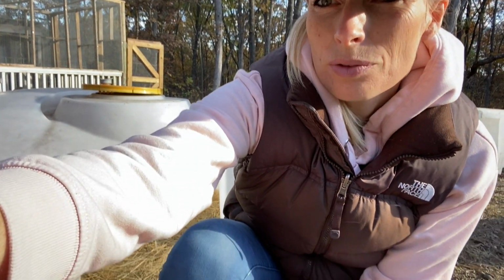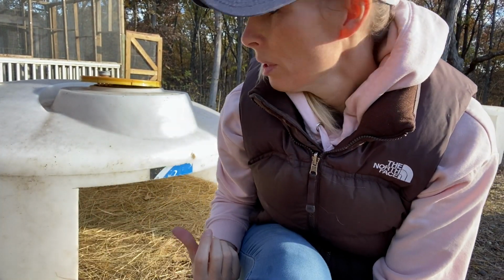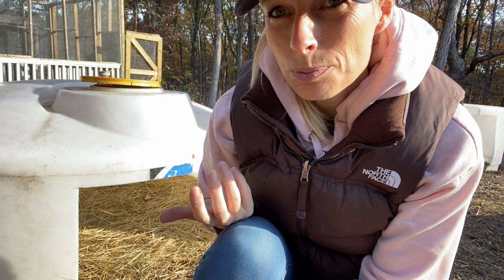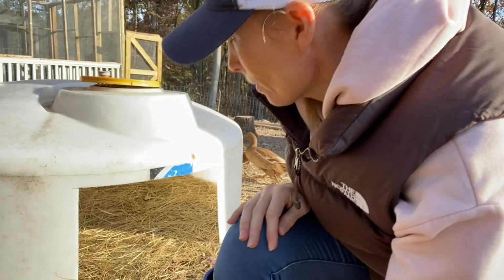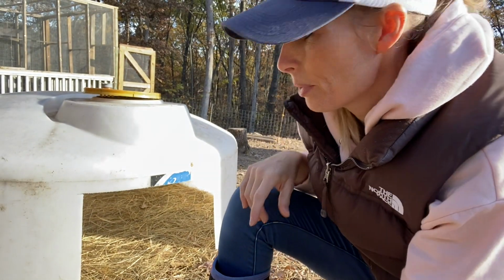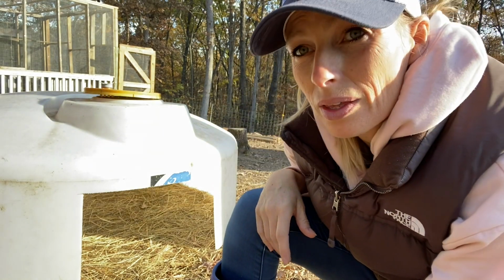So we're trying this out. I don't think it's very cute. I'm not quite sure if I like it. But for the moment, I thought for the winter, it would offer some sort of a windbreak, maybe a place where they can go and lay eggs. They haven't spent too much time in it right now, but they do go in it. So it might just be a case of becoming familiar with it.